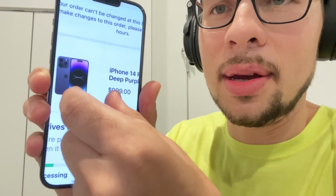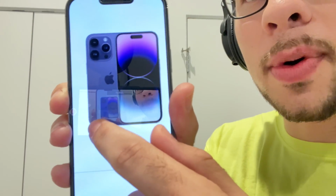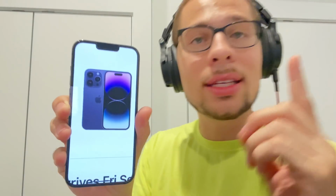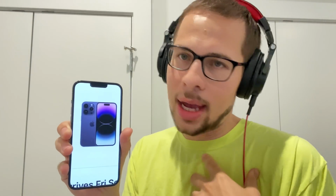So let me begin with the first one here, and that's going to be the iPhone 14 Pro. Now I did go with the all new deep purple colorway. Had to get at least one of the purples. Not really a fan of purple myself to use as my main phone, but that's why I got it in a smaller one, because I think the Max, just like this 13 Pro Max, is going to be my favorite option. Usually the bigger phones have been lately.